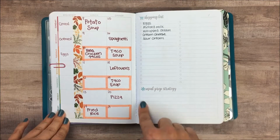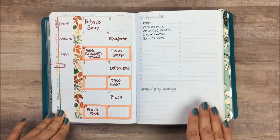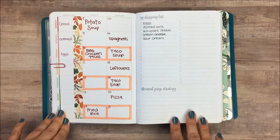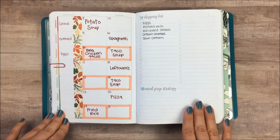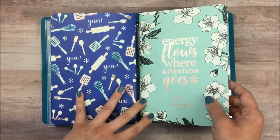And then I love this meal prep strategy box. I don't always utilize it the greatest, but I love meal prepping. And so just having that for some little notes or just things throughout the week that I might want to remember, just as an extra notes section, I really love having it there. And then, like I said, the next one is the Wellness Planner.